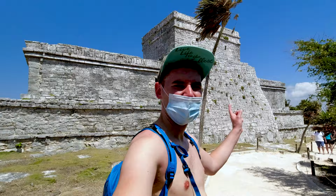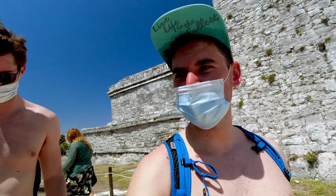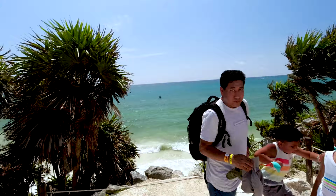at the Zona Arqueológica de Tulum. It is an estimated 50 degrees Celsius. We turned down the tours because we know everything, but it is pretty. Yes. Oh, wow.